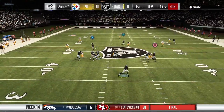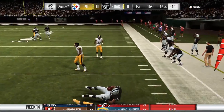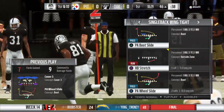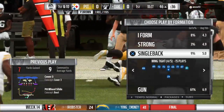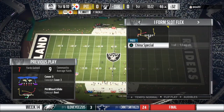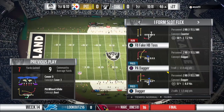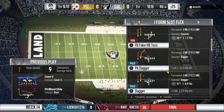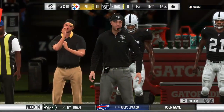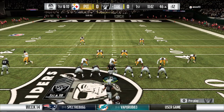Now Carr on the bootleg. It's complete to Brown, right side. And he'll take it down shy of the 45 at the 46. Call it a gain of 7, and it gets him a new set of downs. Operating out of Steeler territory now. Here's 1st and 10 at the 46.